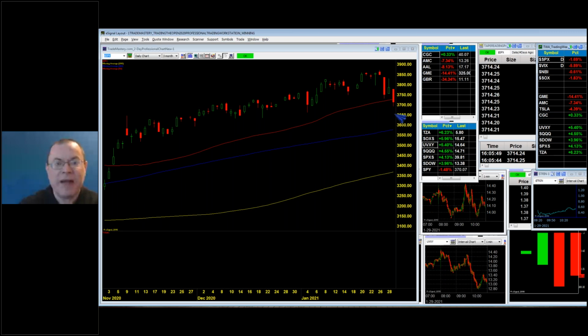Support 1 is 36.50, support 2 is 35.50. Resistance 1 would be right over 38.05, and that's R1, and R2 would be right over 3,900. So we've got some even round numbers that the street's going to be looking at.